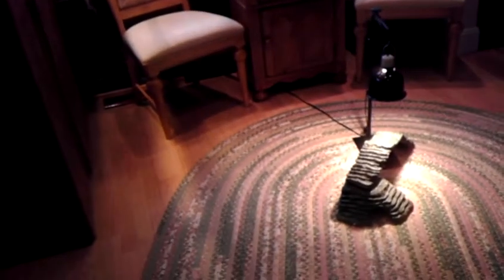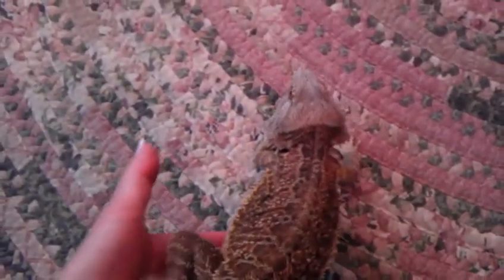Okay, I accidentally ended that last one, so here we are again, and I am now going to let the beast loose. Here is Jasper, and this is what I do when I bring him in from outside. However, it is so crappy outside today that he didn't get to go outside.